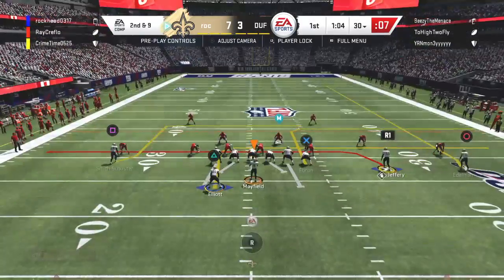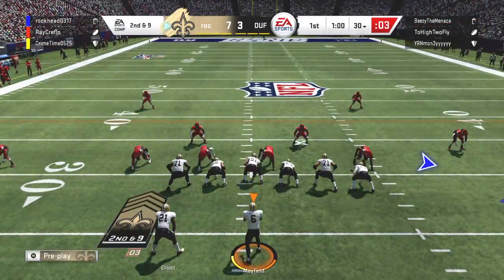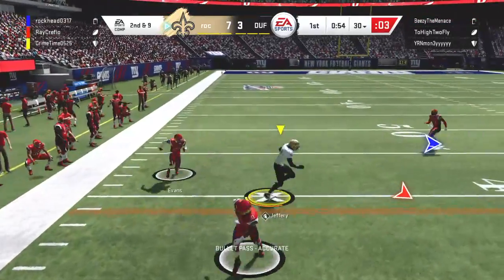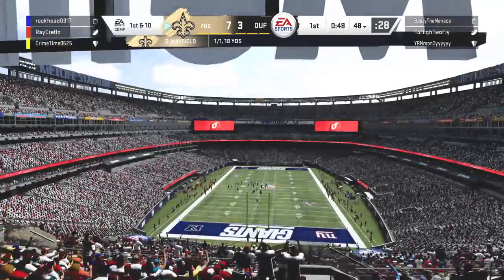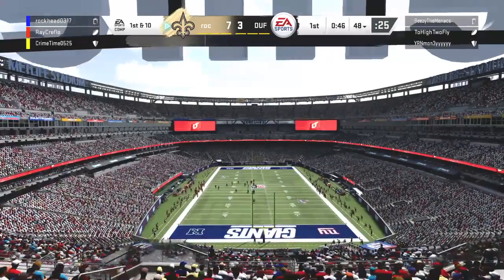The run only got a yard. Here's 2nd and 9. From the shotgun, it's Mayfield. And the reception made by Alshon Jeffrey. And he slips up past the 45 before being tackled. That one good for a first down pickup of 18 yards.